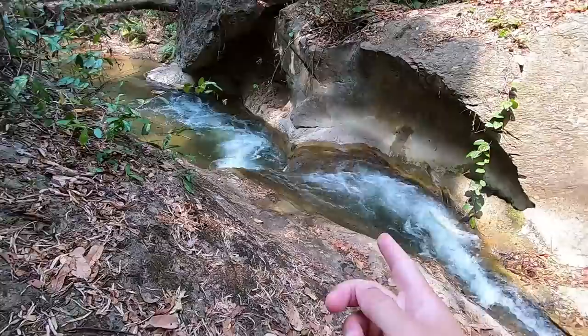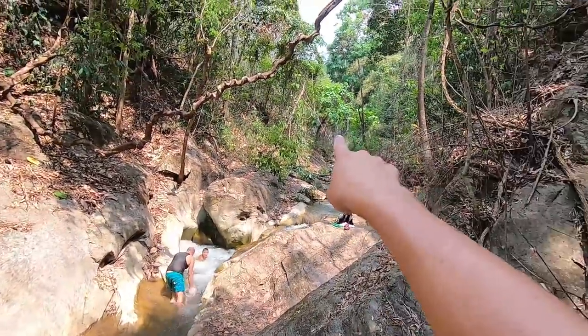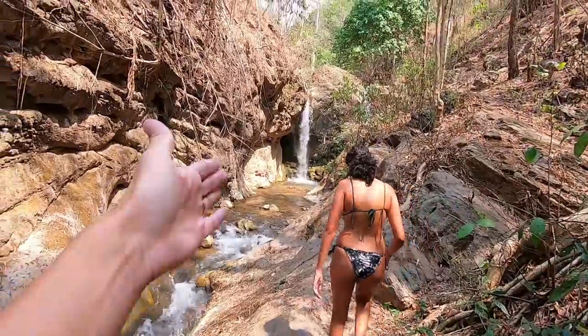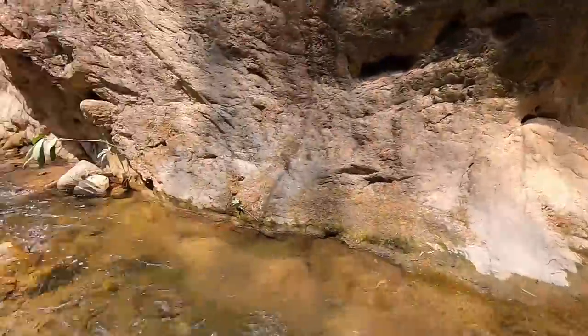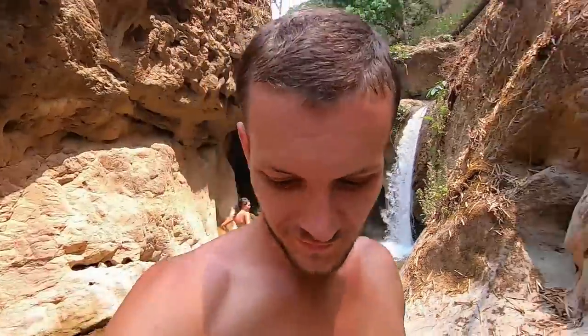So we got a cool part here with a strong current. But I think the waterfall is in the back over there. Carol leading the way. All right, check it out. All right, pretty cool. Two falls. You can tell they're really powerful though, like really strong water.